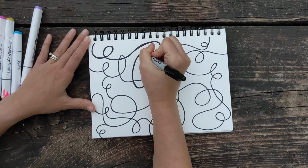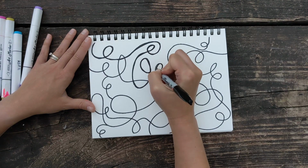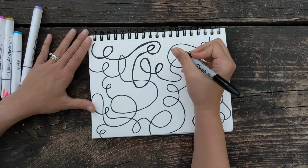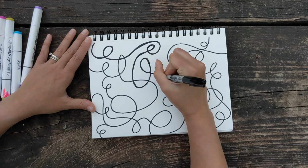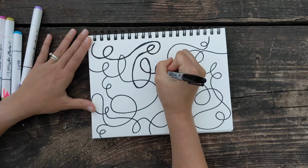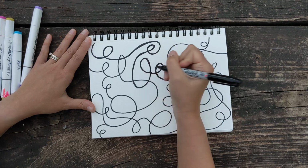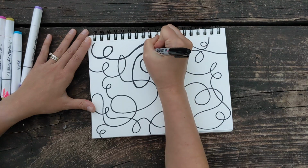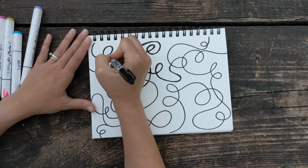And then once I feel good about that, I'm going to go back over with some of my colored markers and fill in some of the lines and just see what happens. Emphasizing, like I always do, that this is all about the process here, not so much the final piece, and just making sure it's feeling good for us at the moment, and just letting our thoughts flow and being connected with what we're doing.